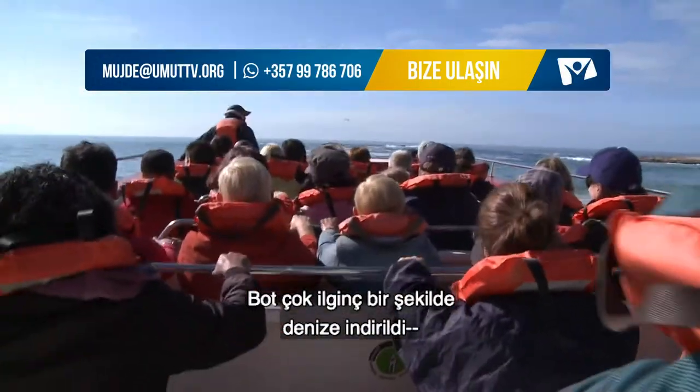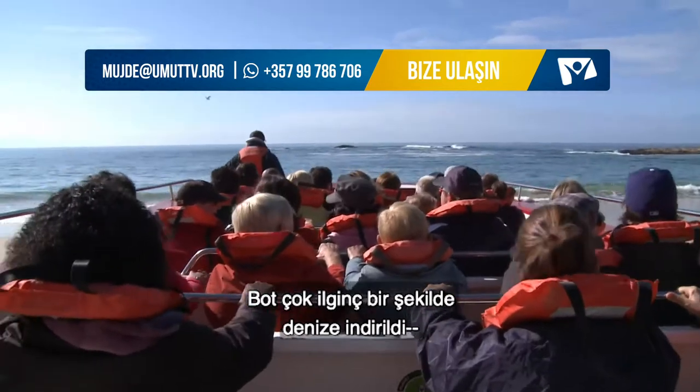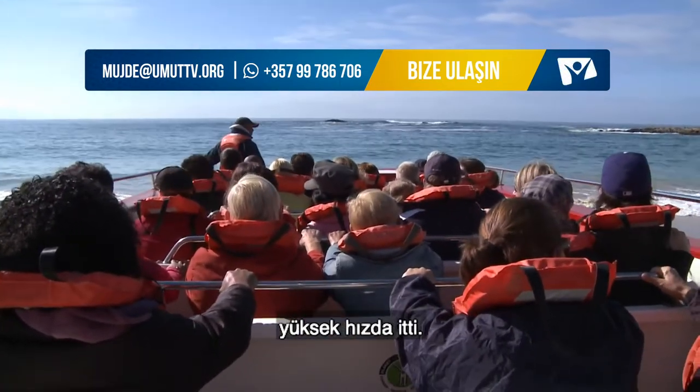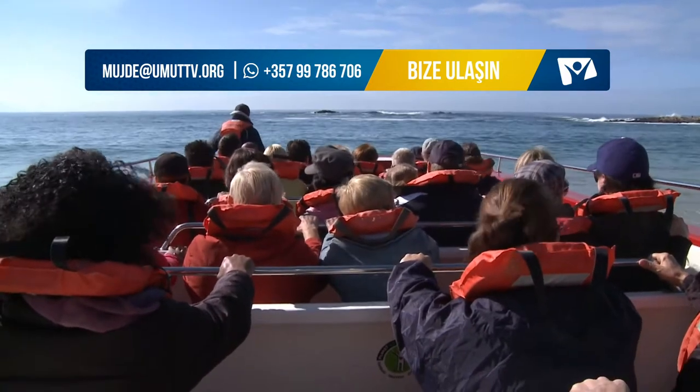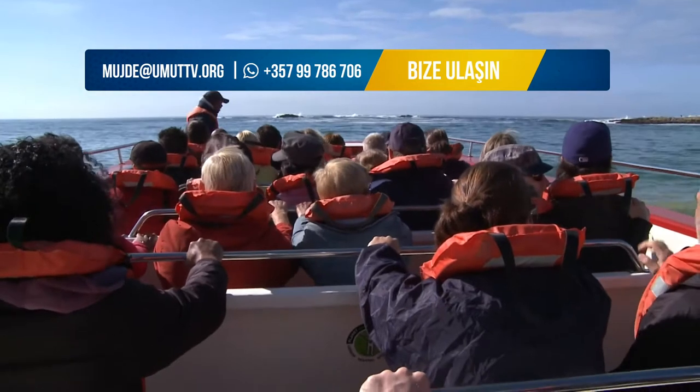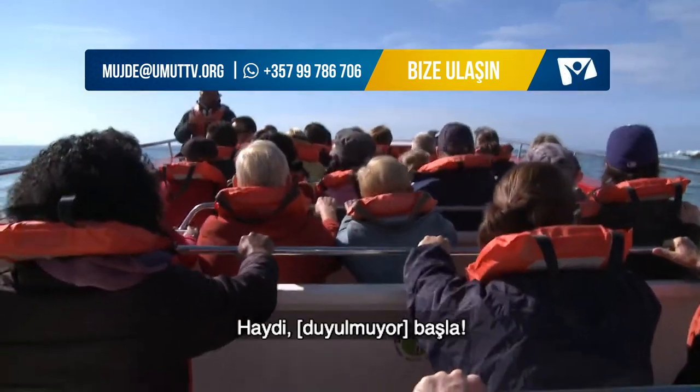The boat is launched in a very unusual way. A four-wheel drive vehicle pushes the boat off the sandy beach at high speed. There we go. That was the launch.